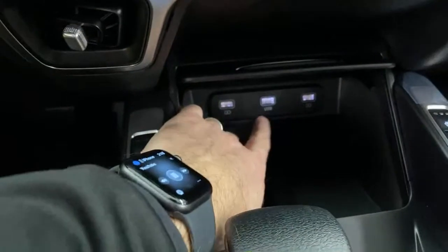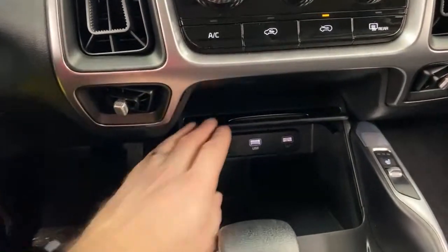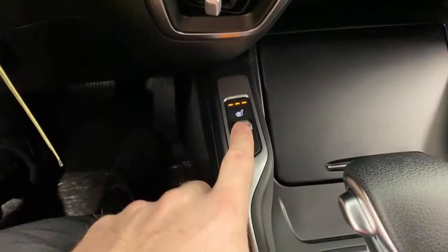You want to plug things in, USB, USB, and USB. You got 3 USB ports right there. We're going to talk a lot more about USB ports in this car because there's not just here. Heated seats, of course, they're standard. You get that there. Coming down here, all-wheel drive system.